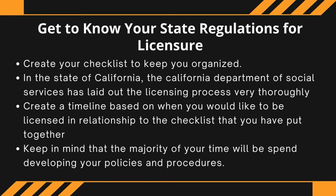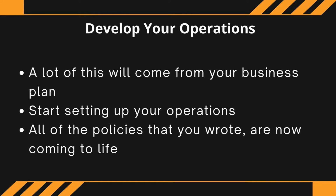And then, guys, the last tip that I have for you is a big one. Now you want to develop your operations. So when we submit that packet to the state, there's no time for rest, because it's time for you to stand up what you said you were going to do, right? So a lot of this will come from your business plan, but you want to start setting up your operations. So, what does onboarding look like for your new hires? Because that's something that you'll be talking about in your policies and procedures. So now we have to create that process around it.